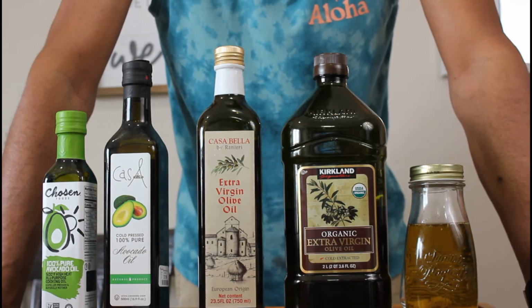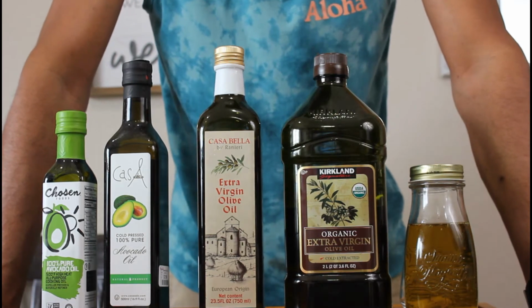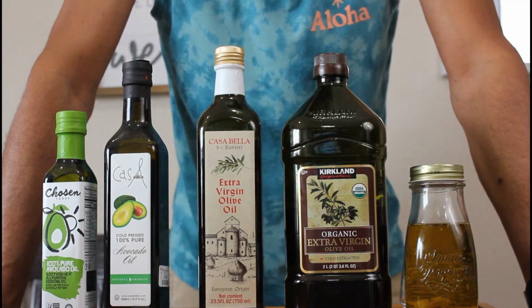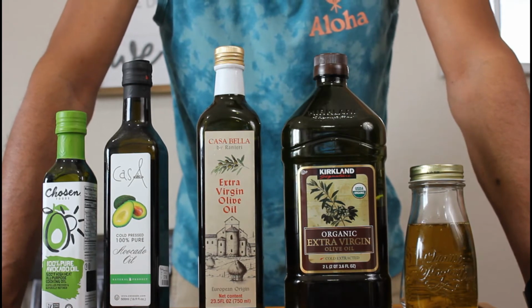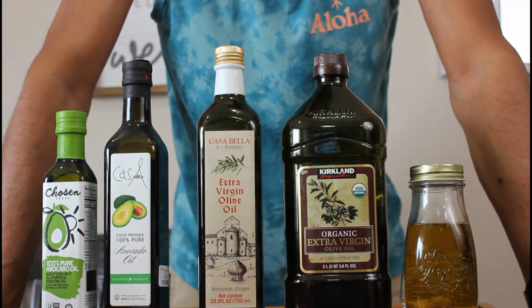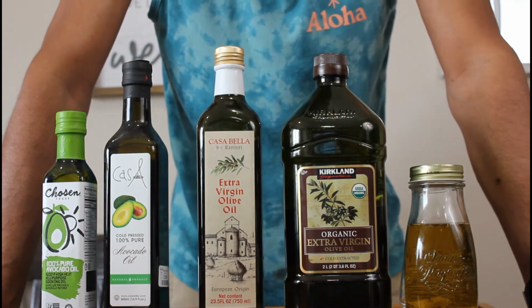Okay, all right, pure or light. When you see that on there, it has nothing to do with the olive oil's calorie content. Just remember that. When you see pure or light on your olive oil bottles, it has nothing to do with the calorie content. It only indicates flavor. That's right. It means it has a pure or light flavor to it. So keep that in mind.